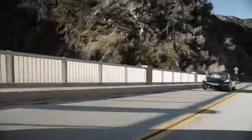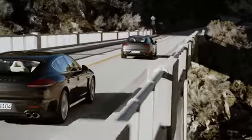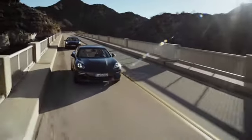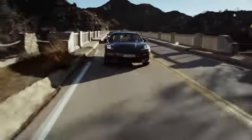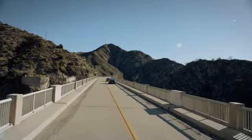Adaptive Cruise Control regulates your speed according to the speed of the vehicle in front of you. If it starts to decelerate, the system automatically reduces your speed, even down to a halt. This is more relaxing for you, especially on long stretches.